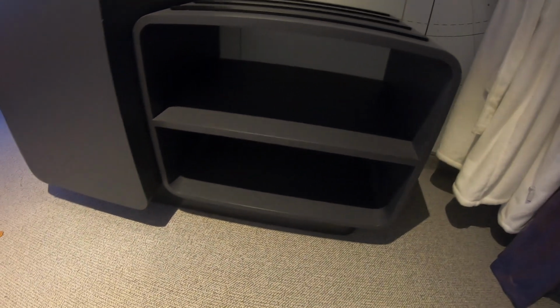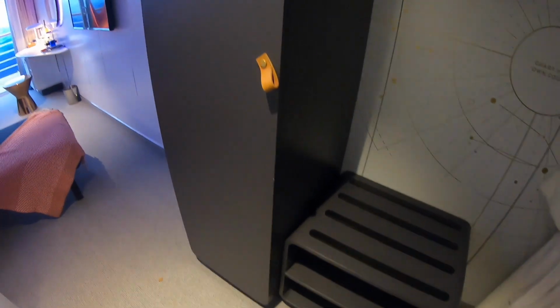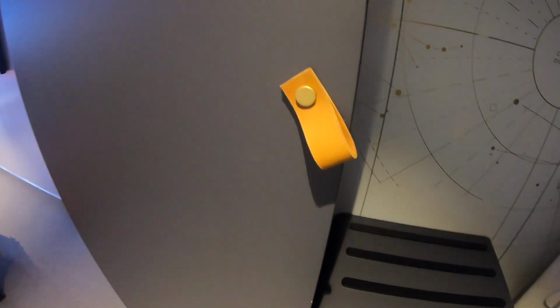This part in the middle can be used for your shoes and your bag. We do have a lot of shelf space here, there's lots and lots of shelves, but as I said earlier, this is the only storage you will find in the cabin. Not a problem for me, but I do know some people that would struggle with that.